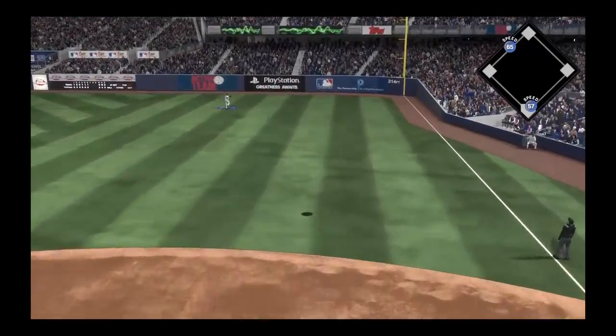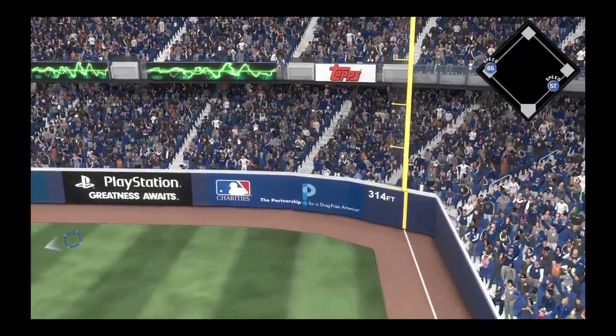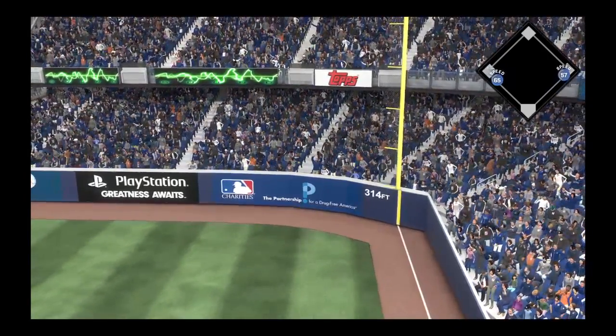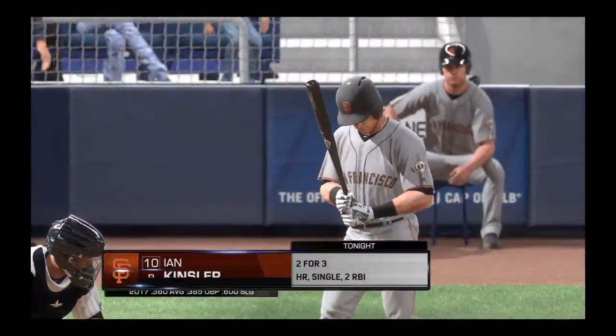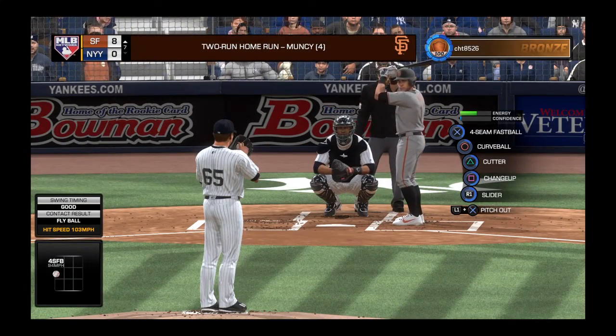A swing, and this ball is blasted to right field. Nothing's going to keep this one in the ballpark. Into the second deck and gone. Here's the second baseman, Ian Kinsler. He homered earlier and is 2 for 3 to this point. Ian Kinsler.